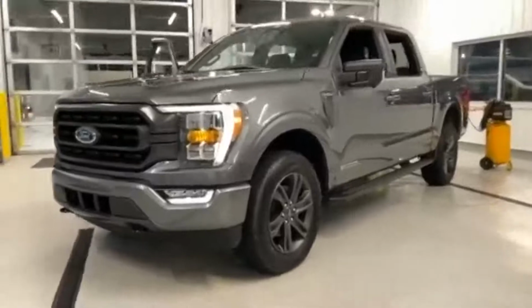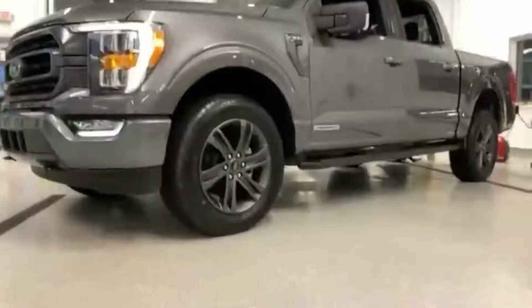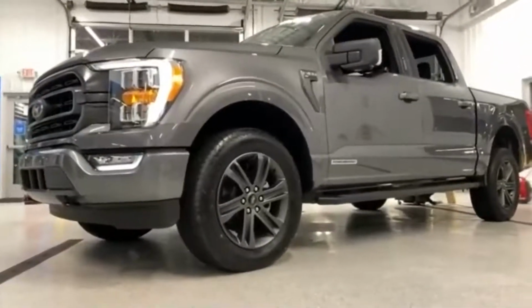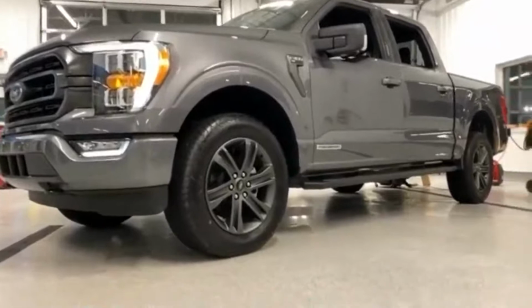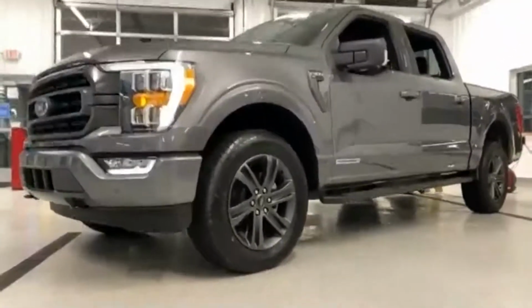Reverse sensing system. That's a feature that was optional prior, now it's standard. So there's little sensors in the bumper of the truck that are going to beep when you get close to things and let you know what proximity you are to, like a berm or a telephone pole, a building, another vehicle, whatever it may be.